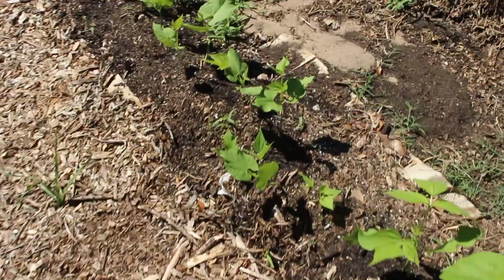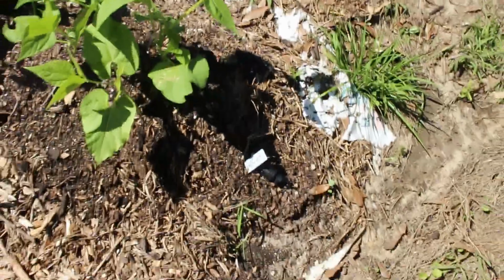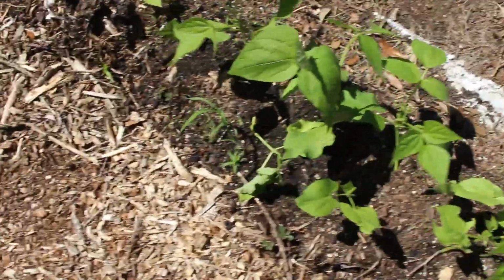Moving right along, we have bush beans for the rest of this. This whole entire row is Contender bush beans. I've heard nothing but good things about this type of plant. I need to see if I can sit that up and save it.